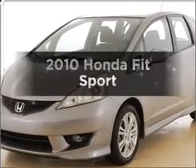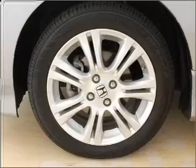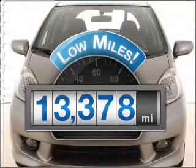Introducing the 2010 Honda Fit. If you're looking for a first-rate auto, this one could be yours today. A low odometer reading makes this vehicle a great value at this price.